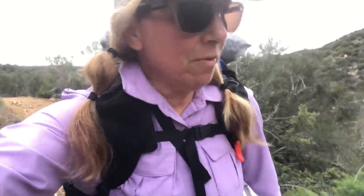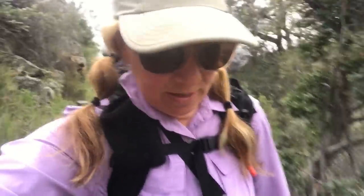So I wanted to talk to you about Warner Springs if you're going to be hiking through here. Warner Springs is a great place to stop and camp over. They have a big yard at the community center that they've provided for the PCT hikers. Ouch. Ooh, that hurt.